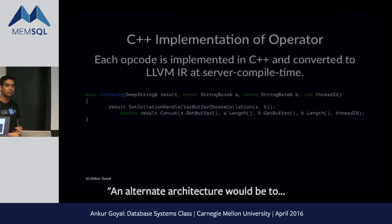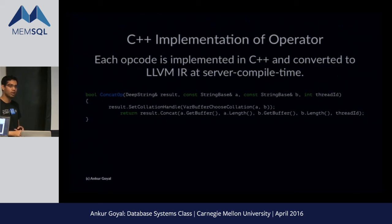An alternate architecture would be to take the interpreted path the first few times and then do this outside the critical path, right? Yes. Why did you not consider that? We did consider it. Yeah. What are the cons? There's a few reasons, right? One is it's strictly more complex to build. So it's something that we may do in the future. Or you can think of it as strictly more general than what we have today.